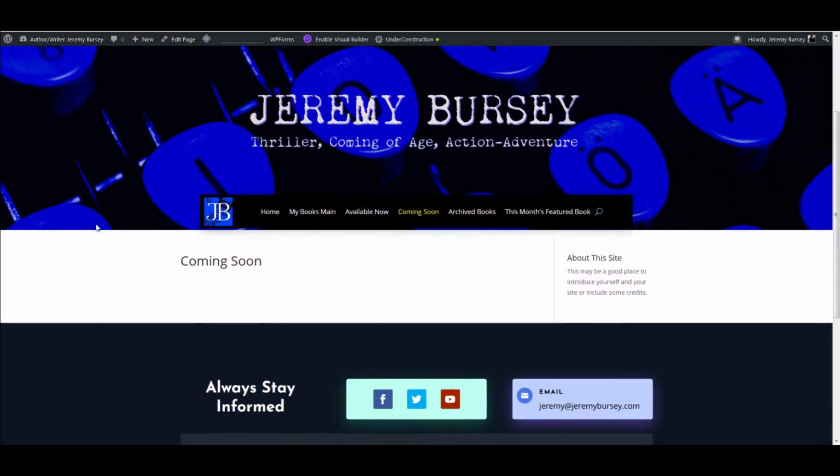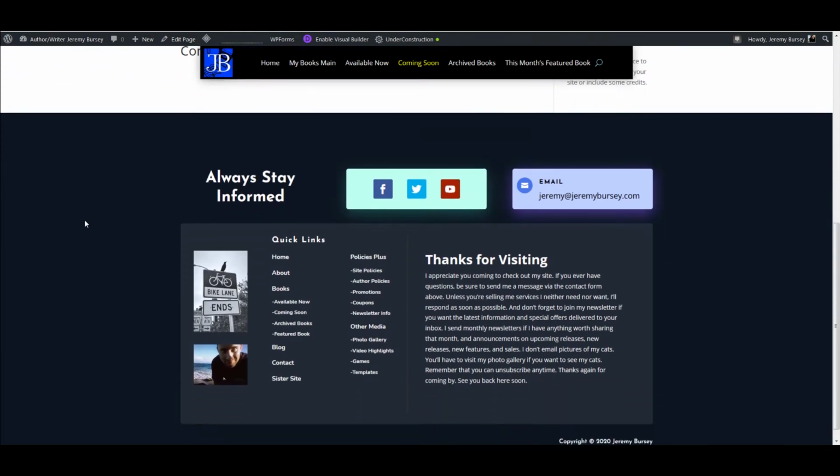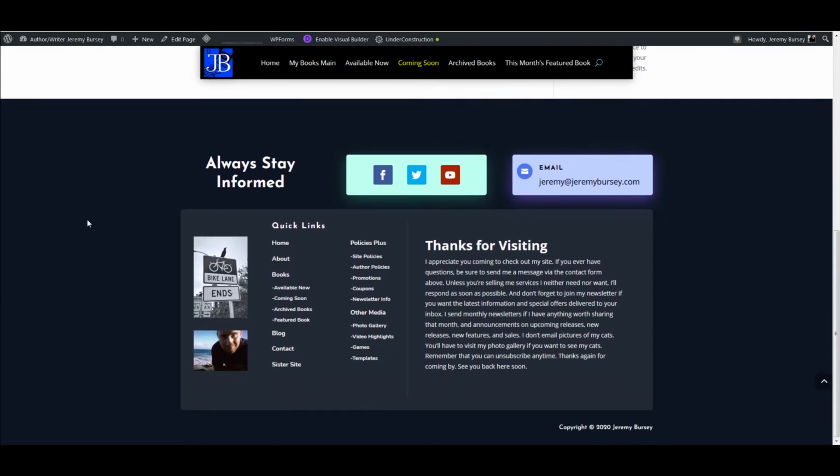Because I want to have an optimized user experience, I'm looking at some options on how to make this whole website cleaner and quicker to load and all that. So this is definitely a work in progress. But this is what's on the pike.